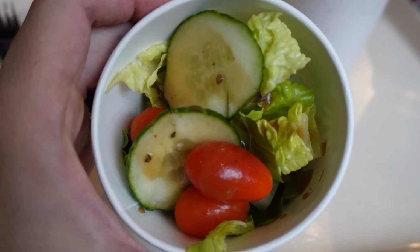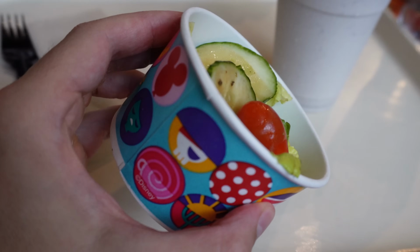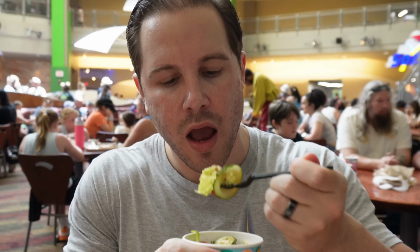That's good. It also does come with this little salad. I gotta try the salad out, right? It's definitely better than the sandwich that we had at Pizza Fari. I'm assuming this is sourced from Living with the Land. Don't quote me on that. Salad's good. Salad's like a 7. This is an 8. I would 100% get this if you're eating at Sunshine Seasons.